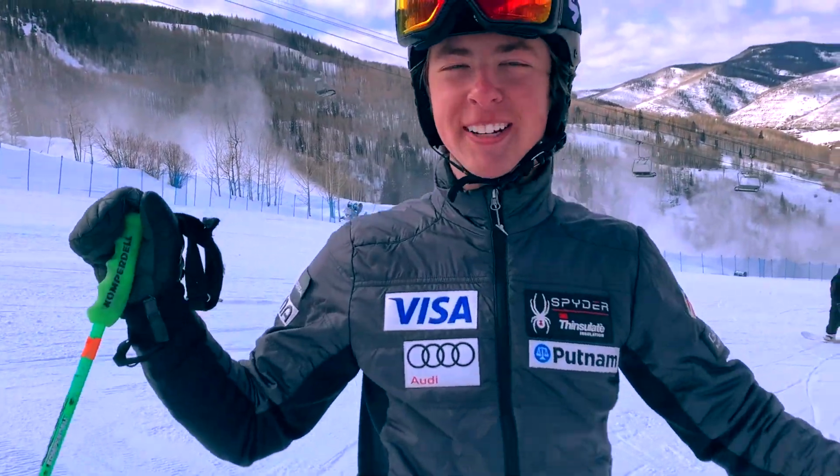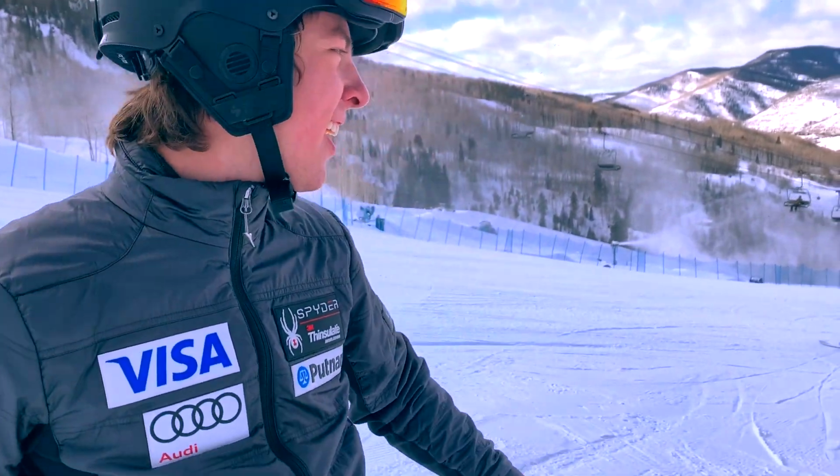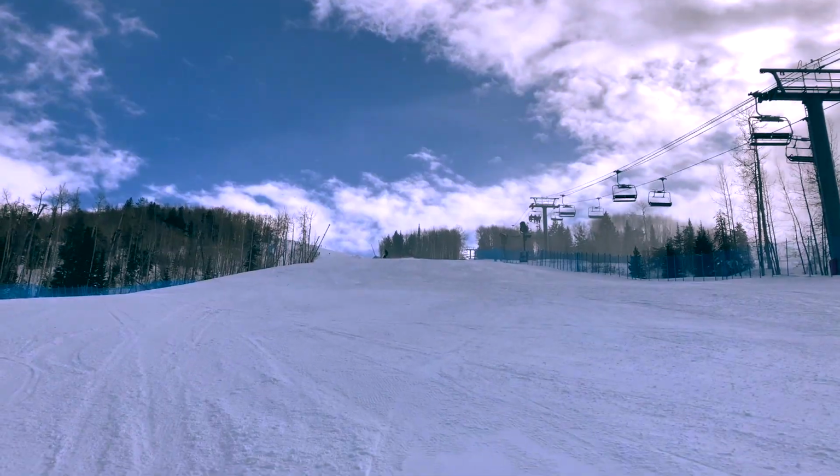Okay, we just finished inspecting. I'm gonna try to make some turns on these skis because I don't really know if I can.